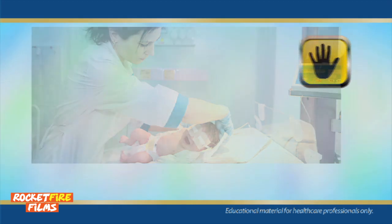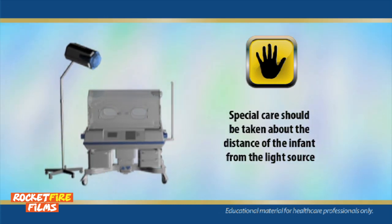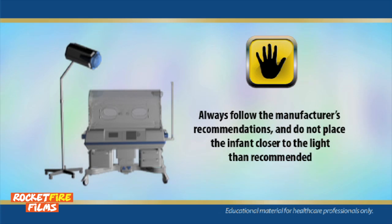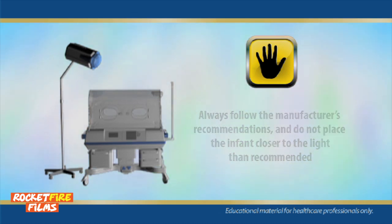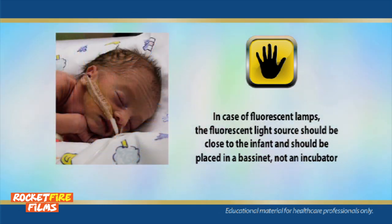Another important factor to consider during phototherapy is the distance of the infant from the light source, especially since halogen spot lamps are likely to cause burning if placed too close to the infant. Therefore, while using halogen lamps, it is very critical to follow the manufacturer's recommendations, and special care should be taken to ensure that the infant is not placed any closer to the light than is recommended by the manufacturer. In case of fluorescent lamps, the fluorescent light source should be as close to the infant as possible for maximal effect. It is therefore necessary to place the infant in the bassinet and not in an incubator.